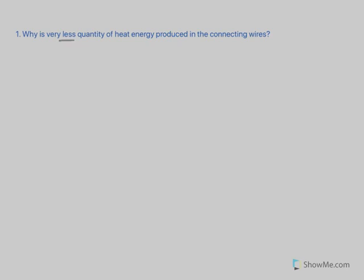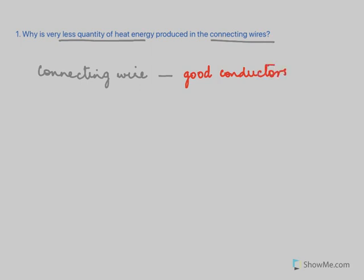Why is a very small quantity of heat energy produced in connecting wires? Connecting wires are made up of good conductors, like copper and aluminium, and they have low resistance. And as they have low resistance, they produce less heat.